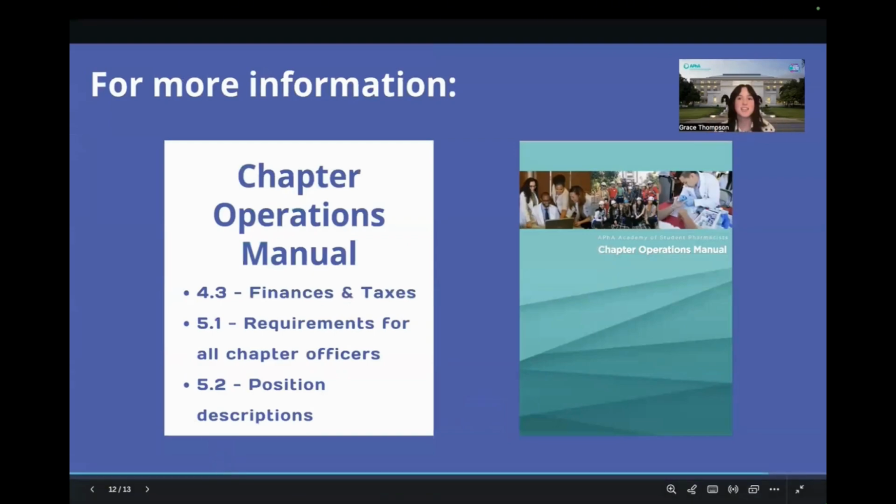In addition to these key things, we encourage you to look at the chapter operations manual to check out your position description and more. You can easily find the chapter operations manual by logging into pharmacist.com and searching chapter operations manual.